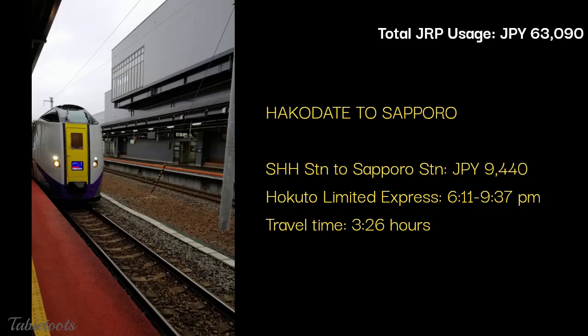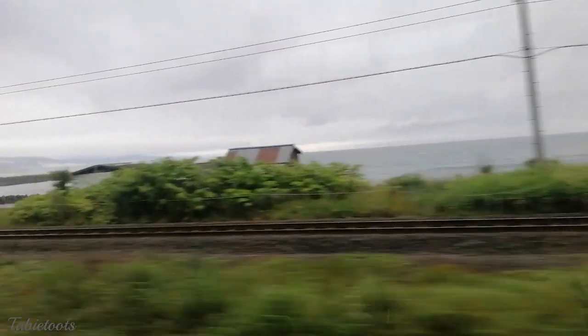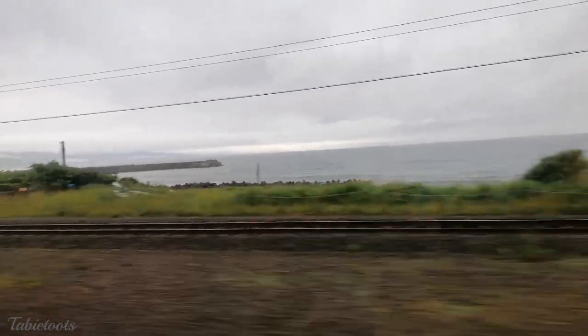Upon arriving at Shin Hakata Hokuto station, we got our luggage from the hotel and returned to the station for another long train trip to Sapporo. Traveling at night allowed us to sleep and rest for a few hours after walking around Amori.